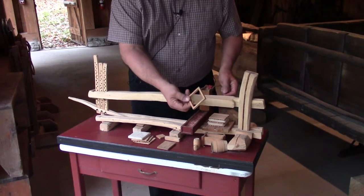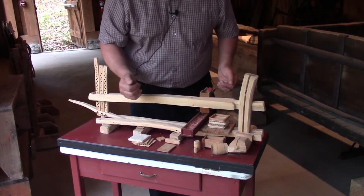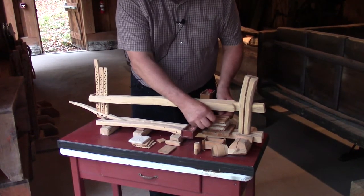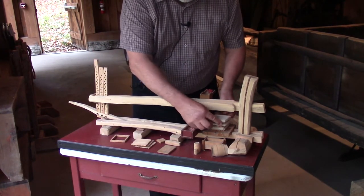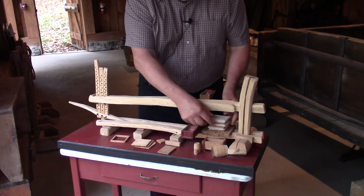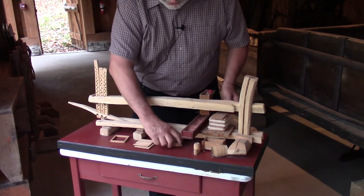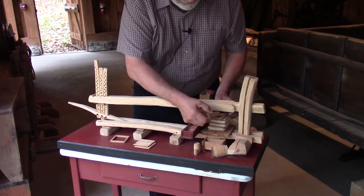A slat would go on. A former like this would be put on the slat, covered with burlap, and then the ground apples would be shoveled over onto the burlap. When the burlap was filled, they would remove the former, and essentially you would have a bag of ground apples that look like this. This is called a cheese, and they would stack these up one on top of the other with slats between them until it was the whole way to the top. When they had all the apples in there, they would be ready to do the pressing.